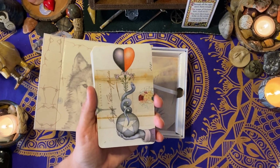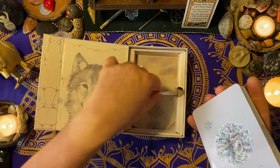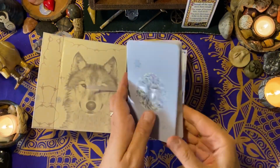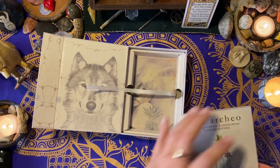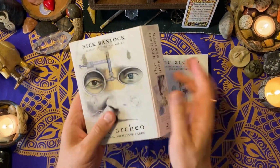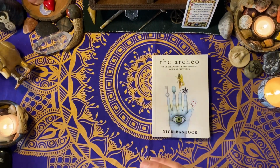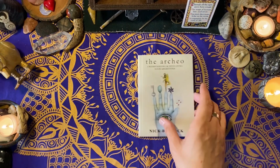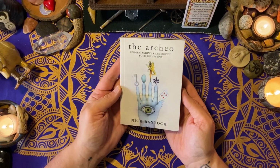But I thought, with it being a Llewellyn in this type of box, that it might be tarot sized. The backs are beautiful, but we'll have a look at the cards in more detail after the flip through. So I really like the presentation of the box and everything there. So we'll pop that to one side. So let's have a look in more detail at the book.